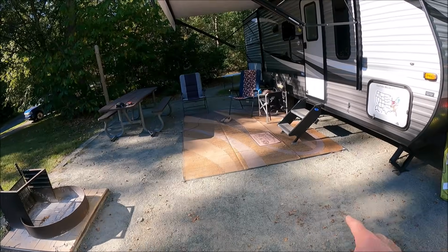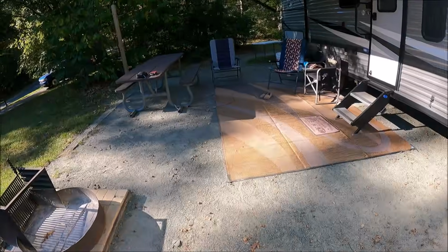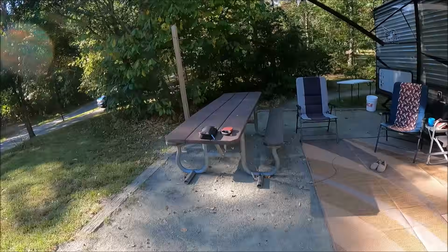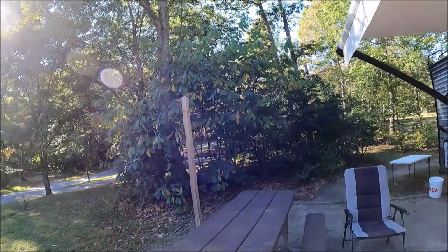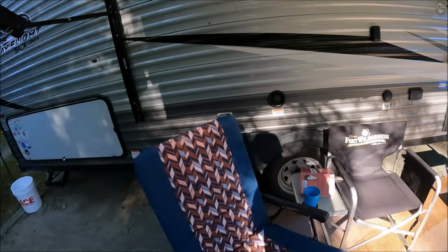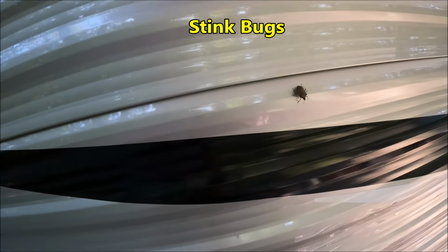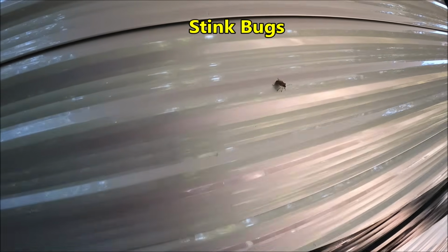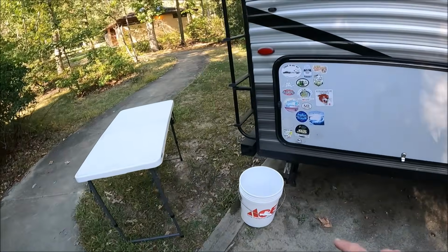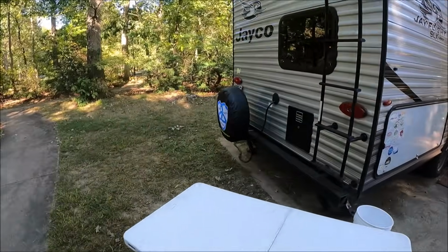On the fun side, because of that gravel, we have the carpet out. It's got a nice fire ring, picnic table, lantern post. First, we got the chairs out. It's a Fort Wilderness chair. Now you can see there are some stink bugs. So I'm keeping everything closed when I'm not using it. Got the bucket there from the condensation from the air conditioner.